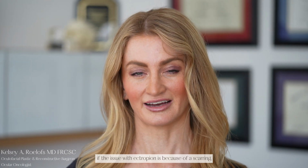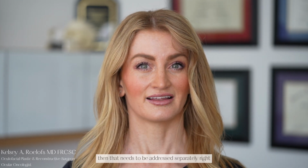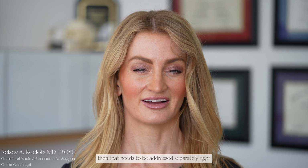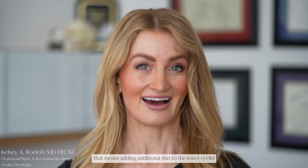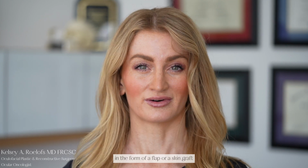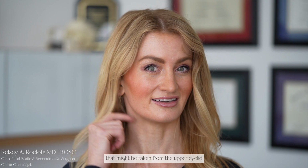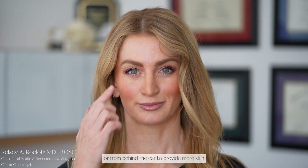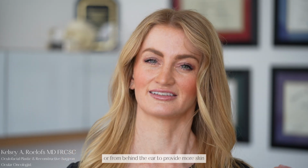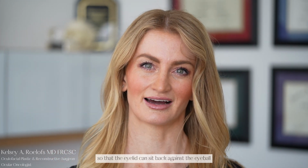If the issue with ectropion is because of a scarring or a cicatricial change, then that needs to be addressed separately, right? And so sometimes that means adding additional skin to the lower eyelid in the form of a flap or a skin graft, for example. So that might be taken from the upper eyelid or from behind the ear to provide more skin to the anterior part of the eyelid so that the eyelid can sit back against the eyeball.